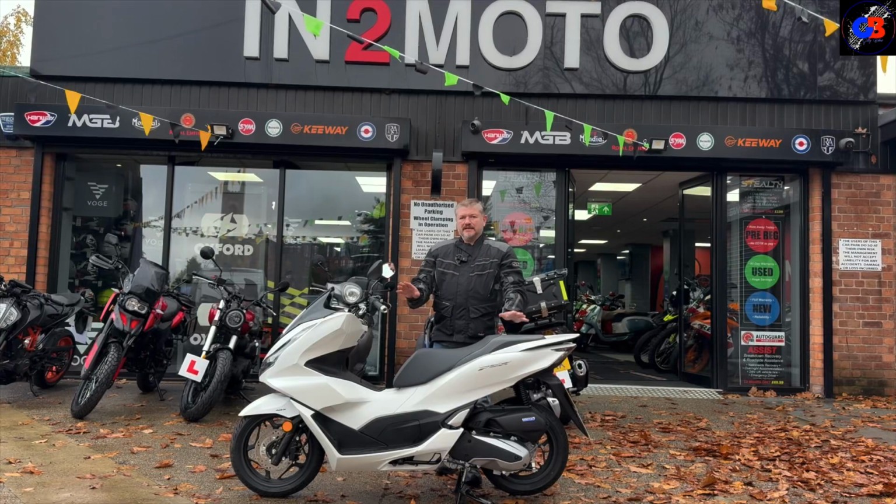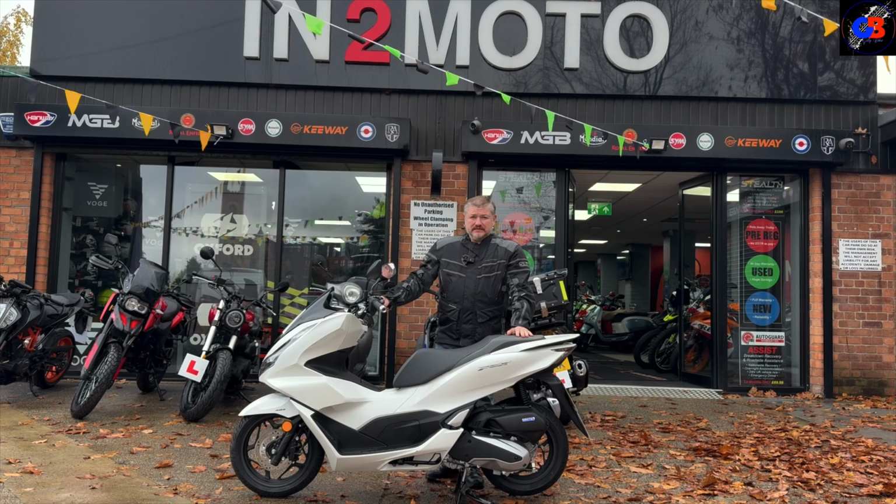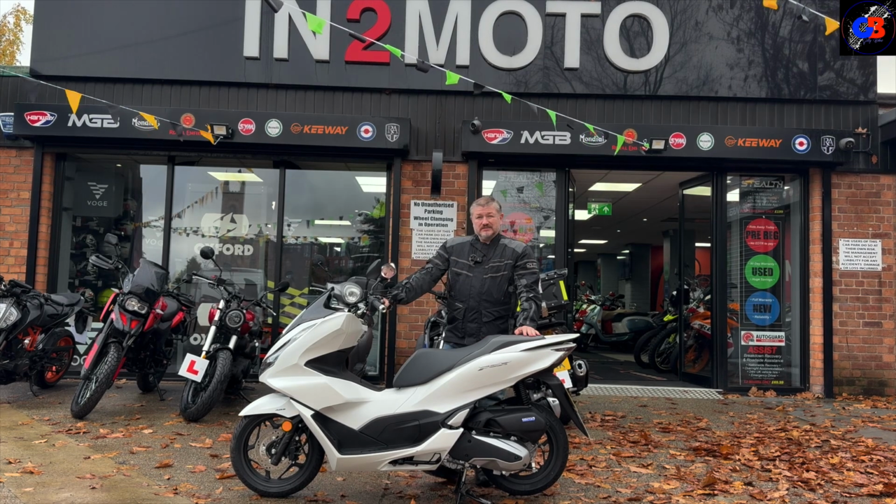Guys and girls, I'm back at Into Moto in Warrington, and today I'm taking a Japanese scooter out. So it's the Honda PCX125. Looks pretty nice, to be fair. It's a 2-year-old bike, but it's got very little mileage. So it's used, but barely.